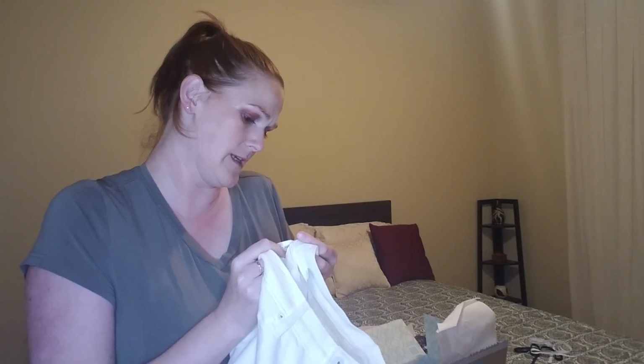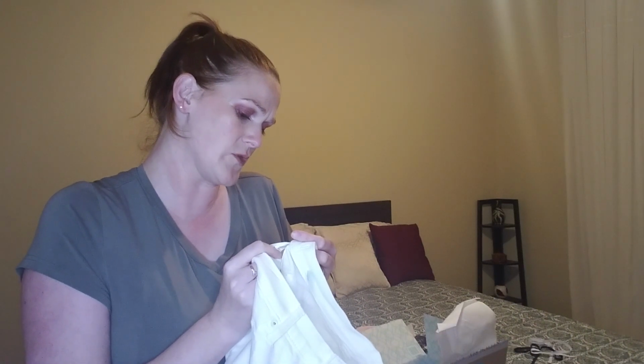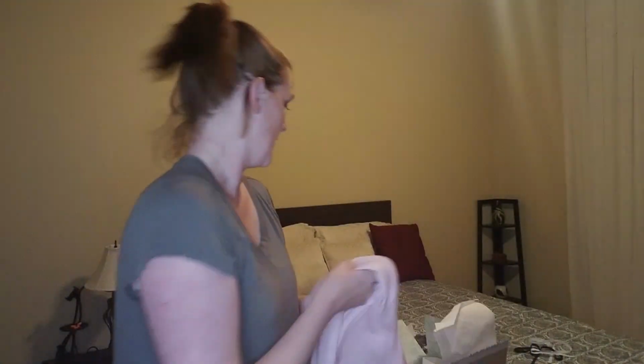So this is 68% cotton, 29% rayon, 3% spandex. Ooh, I'm excited about these. And then this one, I feel like most of their stuff is polyester, but I could be wrong. This feels stretchy. This is 48% rayon, 48% polyester, and 4% spandex. Okay guys, I'm going to pause, try on some stuff, and come back. My hair is a disaster and my makeup is not having a good day, but that's okay. All right, I'll be back.